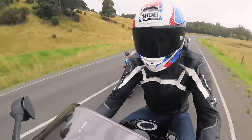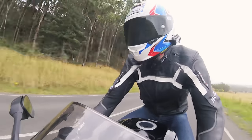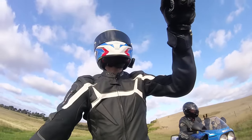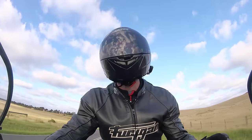And after dropping the hammer on our GSX-R caravan and totally, definitely obeying every speed limit, it wasn't long until we were closing in on our final distraction. Hey-o! 12 Apostles, 2 kilometers! 2 kilometers, that's like 1-point-something miles, that's not very far!